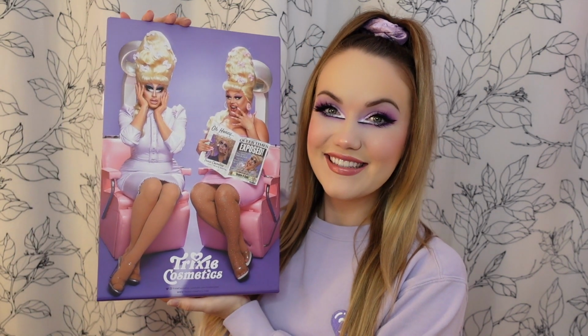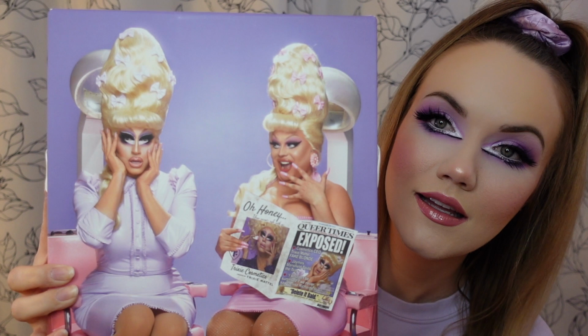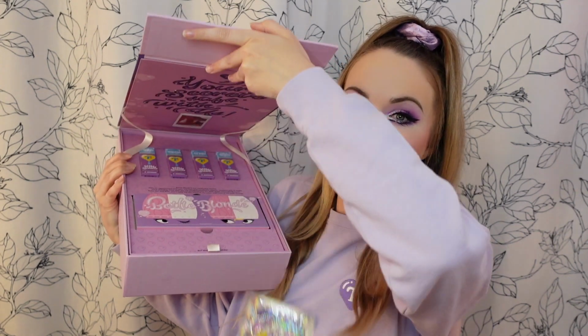Let's get into this box because I know that's what everybody wants to see. I am dying. Okay, so here it is, you guys. It's so pretty. It's like this beautiful fancy feeling material. I don't know what you would call this. They both look stunning. James did both of these wigs that they're wearing. It's unreal. I'm obsessed. And so then, I don't know how I'm gonna, it opens like this.